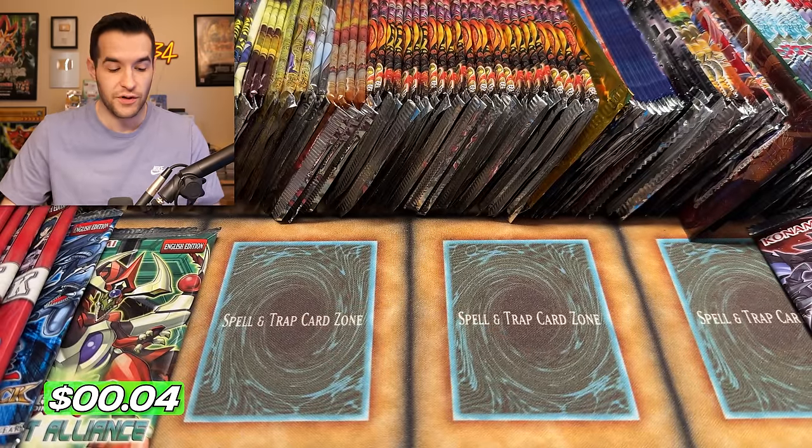I have a pretty wide variety. We've got some random packs, like 5 cards. We've got some big 13 card packs. And we've got a lot of regular 9 card packs in here.